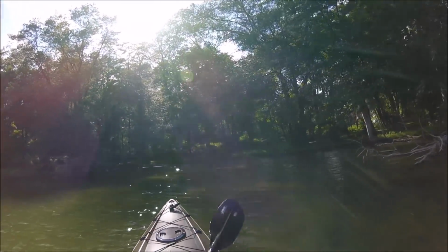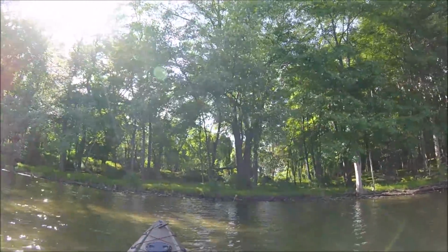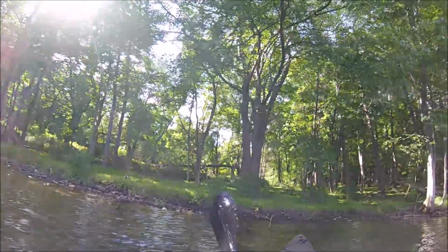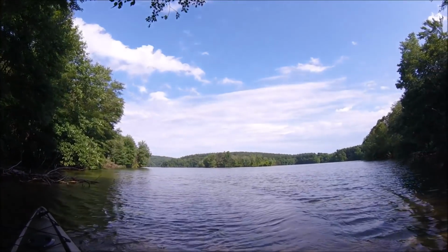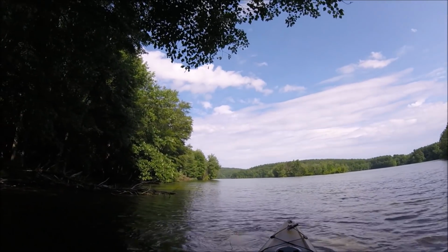Alright everybody, we made it. There's your view that we just stood here a few minutes ago and looked at. And there's the view of the island.